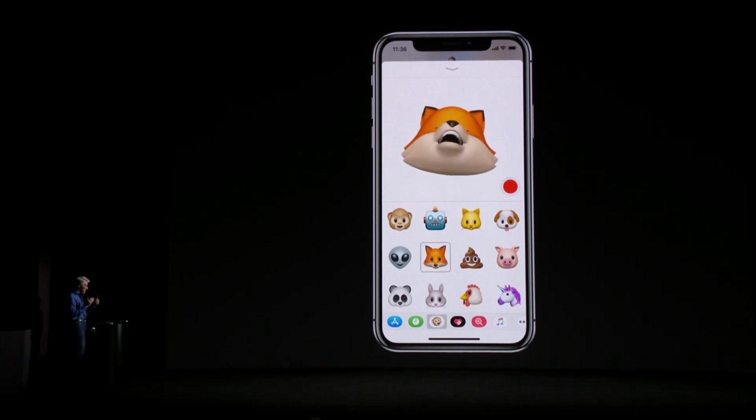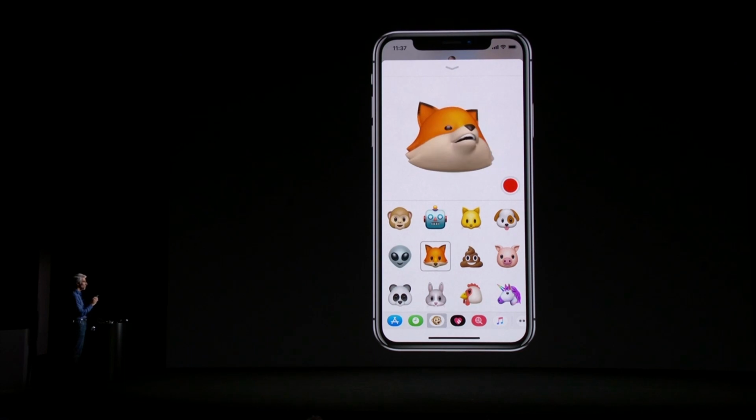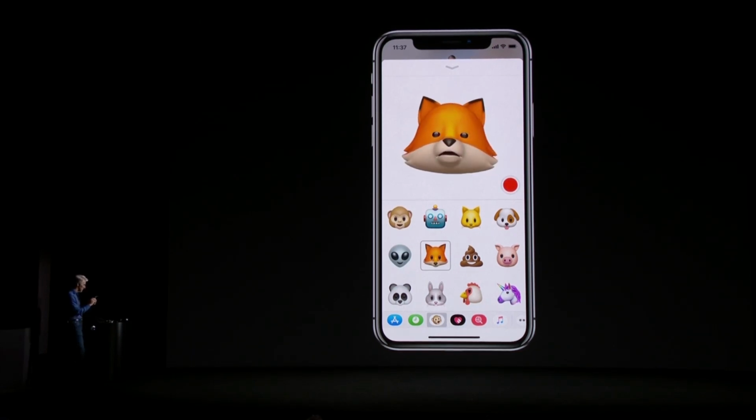Now, these can be so much fun, you're gonna wanna share them. And fortunately, we let you record messages. I'm gonna record a message here for Tim.